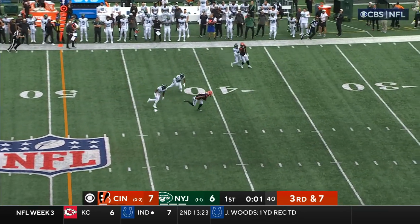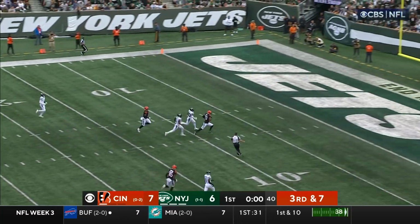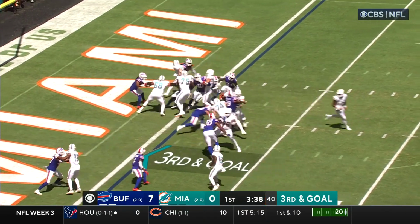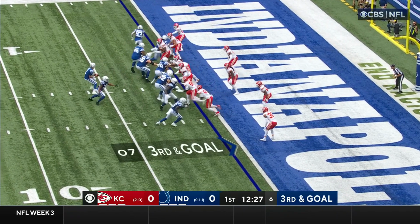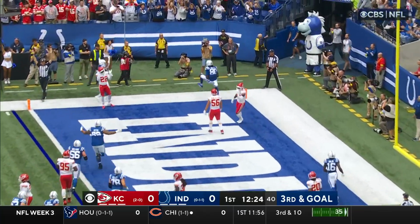Burrow on time. Tyler Boyd breaks away, and now it's a foot race. Boyd will take it for the touchdown. Hill. Edmonds. Touchdown. Maybe the two best guards in the game. Nope, they're going to go up top instead. Back in the end zone, and it's caught for a touchdown.